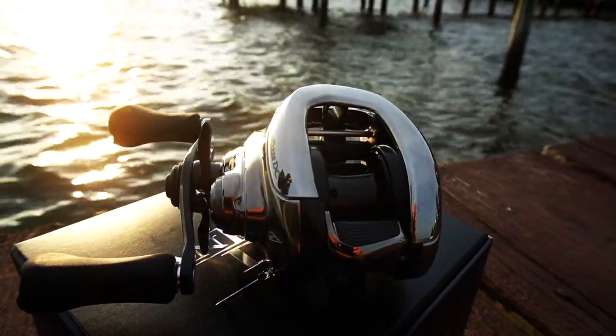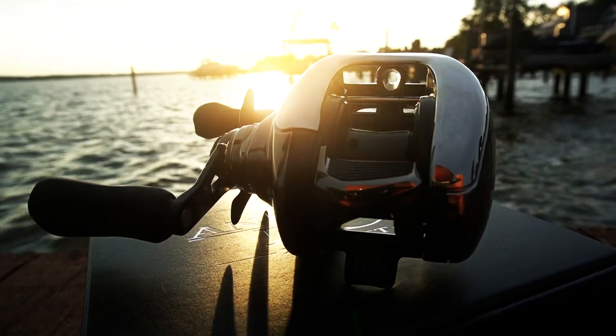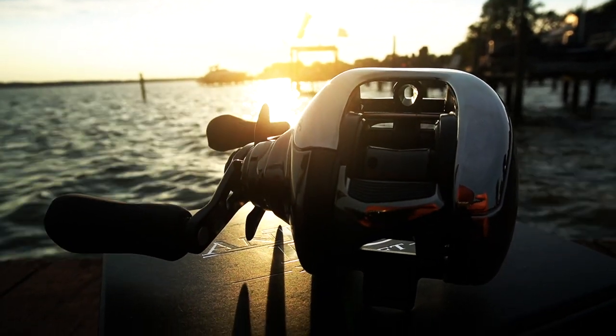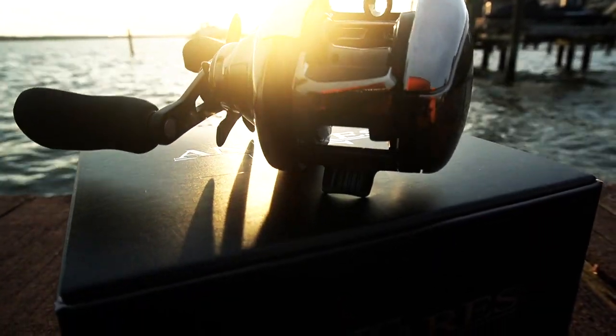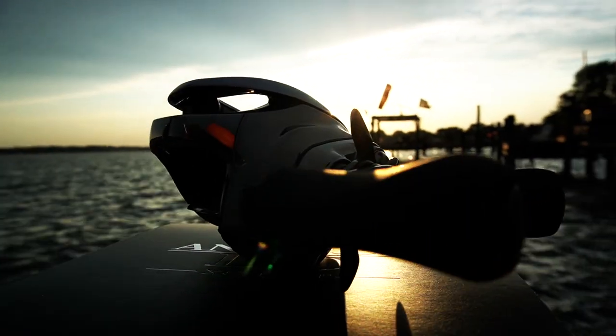I paid $750 for this reel. Yes, I know that's a little crazy, but it is what it is. This is like the Lamborghini of fishing reels, so you gotta live a little bit. Anyway, I've never fished one of these before. I got a setup. I put Daiwa J braid on it. It's like the multicolor one that shows you different depths and stuff.